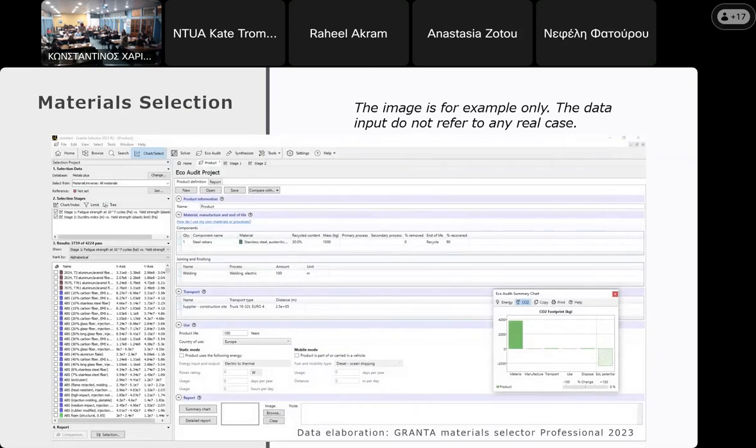ECODIT allows you to perform a pseudo life cycle assessment inside the Granta software. The aim does not consist of replacing life cycle assessment, but the final aim of this tool consists of shrinking the number of material candidates, in order to save much time when the life cycle assessment will be performed. In ECODIT, we have different sections.